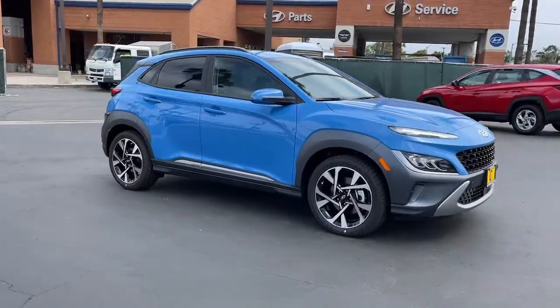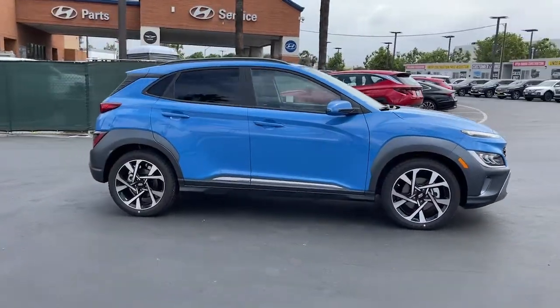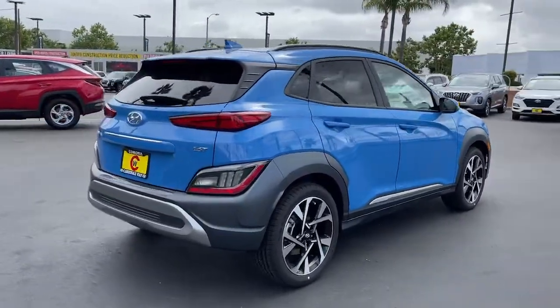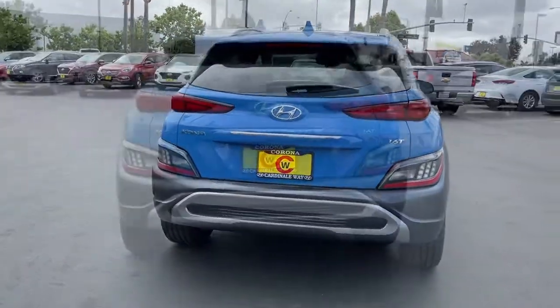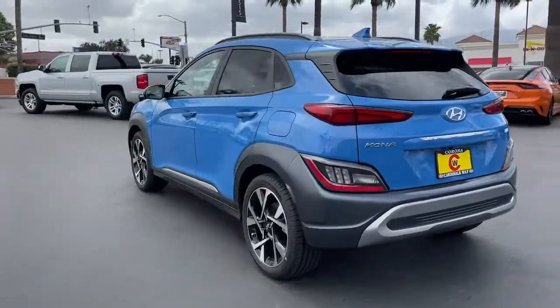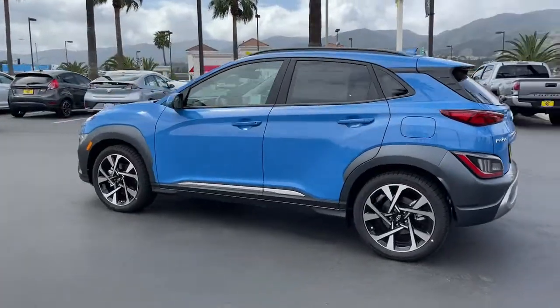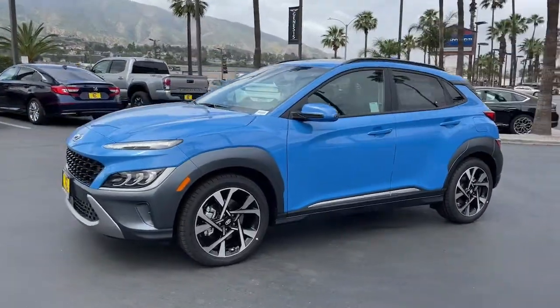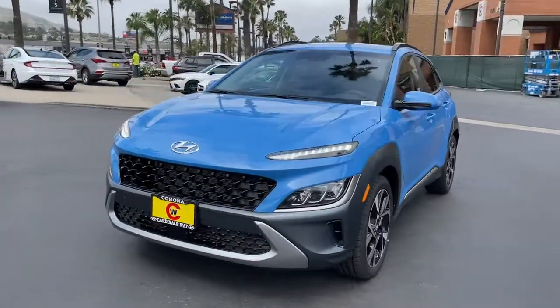Picture yourself in the 2022 Hyundai Kona. Infuse every drive with a fresh sense of fun in this spirited and tech-savvy Kona. You'll love its easy-to-use infotainment system, comfortable cabin, and versatile crossover capabilities, as well as the confidence that comes standard thanks to its suite of advanced safety features.